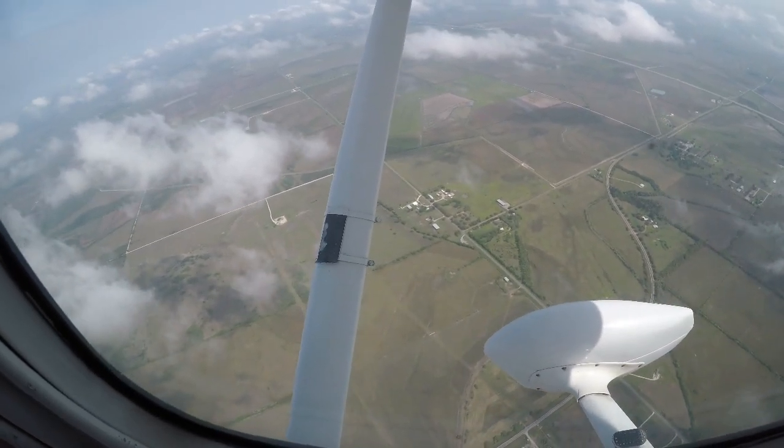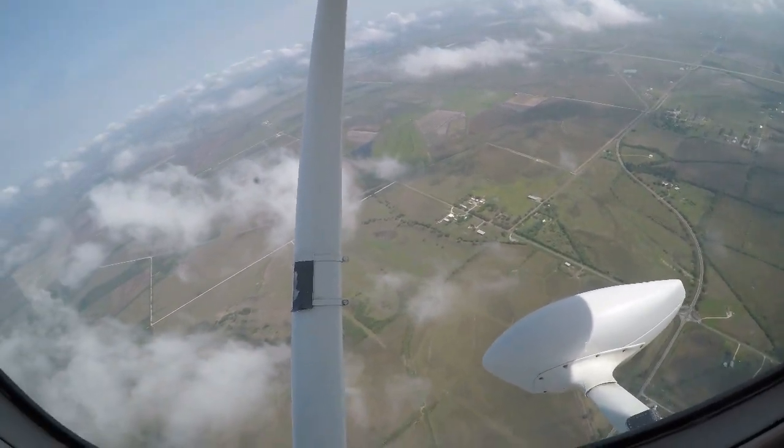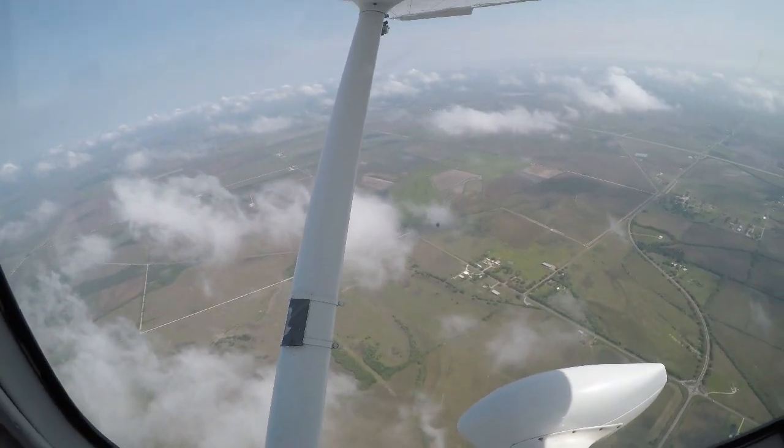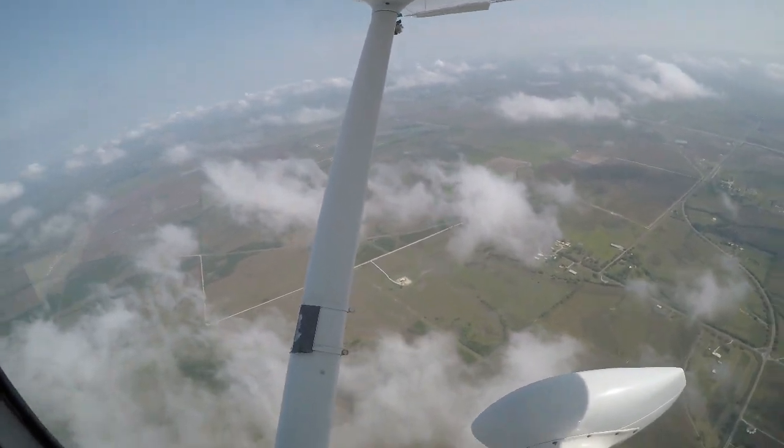Approach, Cherokee 44411, 3000. November 44411, Houston approach, Beaumont altimeter 2991. 2991, thank you.